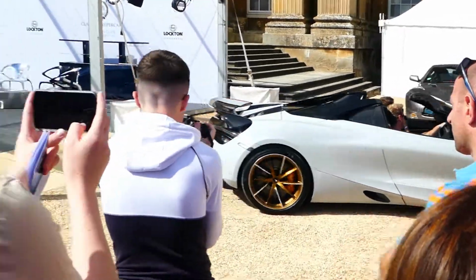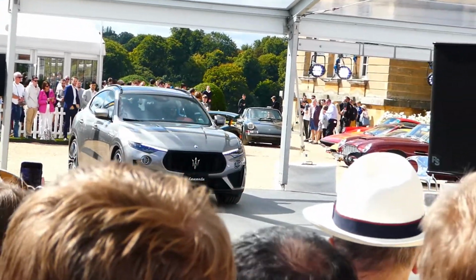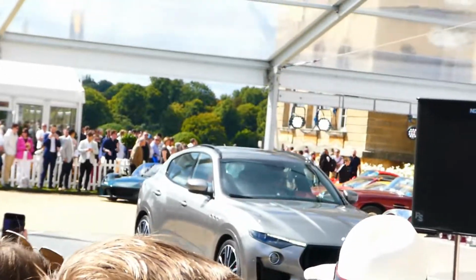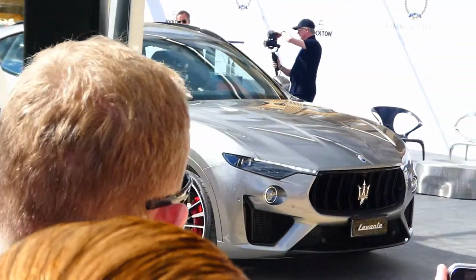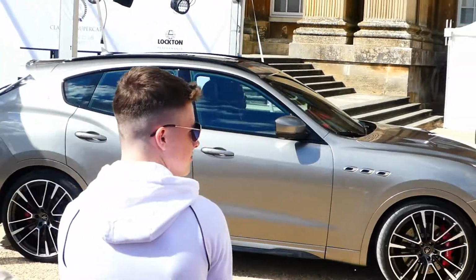Now, this is the new Maserati V8 Levante Trofeo. It's the most powerful series Maserati they've ever made. 580 brake horsepower. Maserati are renowned for their amazing exhaust note, the engine sound, nearly 600 brake horsepower. This will hit 60 in 3.6 seconds and go on to 186 miles an hour.